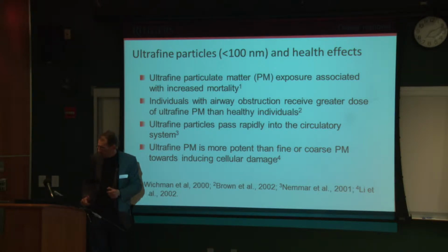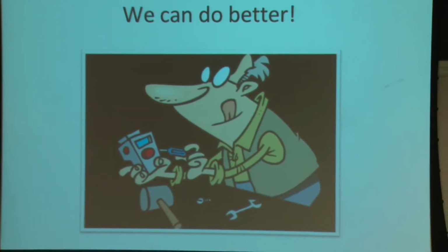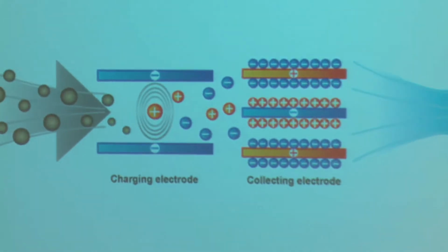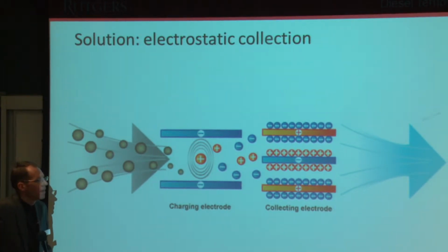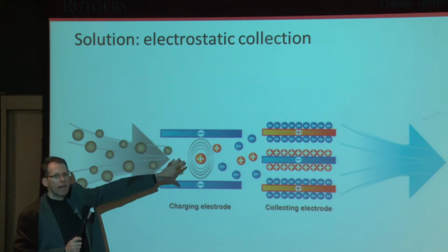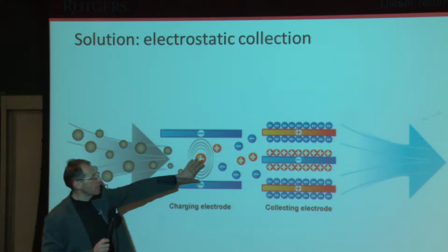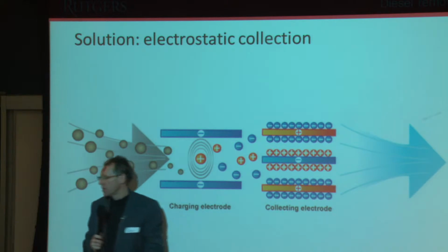So I named several problems here. And I think that we can do better as far as these diesel trucks and engines go. So what are we suggesting? Well, we're suggesting to take something that is very familiar to you, that is electrostatics. In electrostatics, particles come in, they are being charged electrically, that is, you add some ions or electrons on them, they become electrically mobile, and they are exposed to an electrical field and then collected on some collection surface.